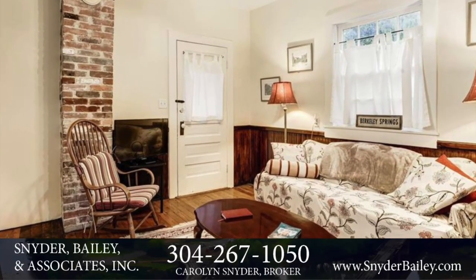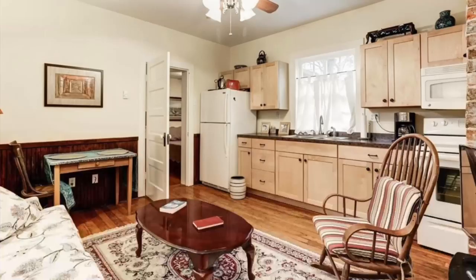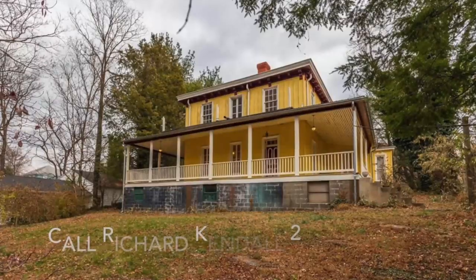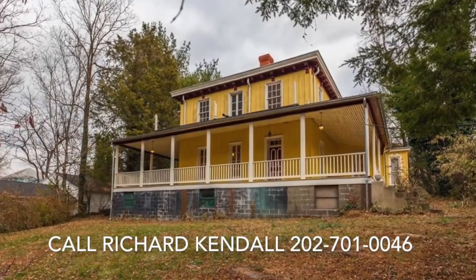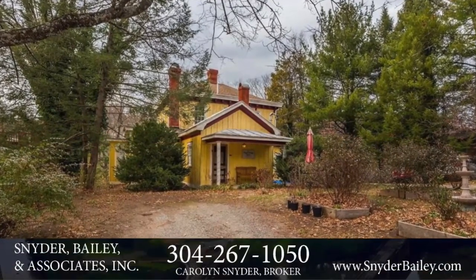This house is set on just over a third of an acre, and it's just a short stroll to Berkeley Springs restaurants and shops. This house has been lovingly restored and updated with refinished maple, walnut, and yellow pine floors with original trim throughout. 10-foot ceilings and granite countertops are just some of the amenities.